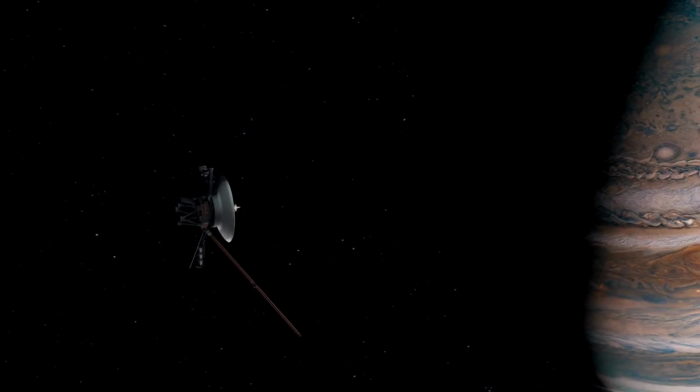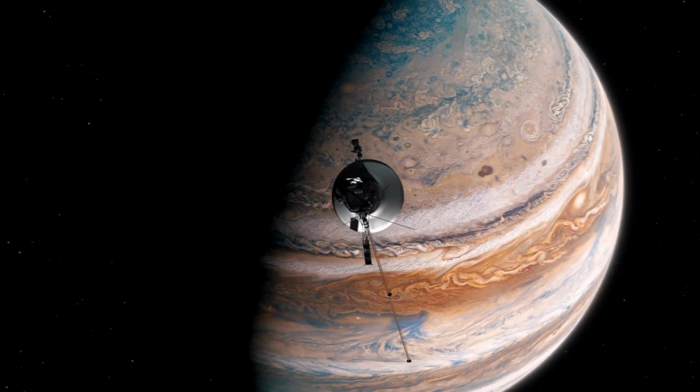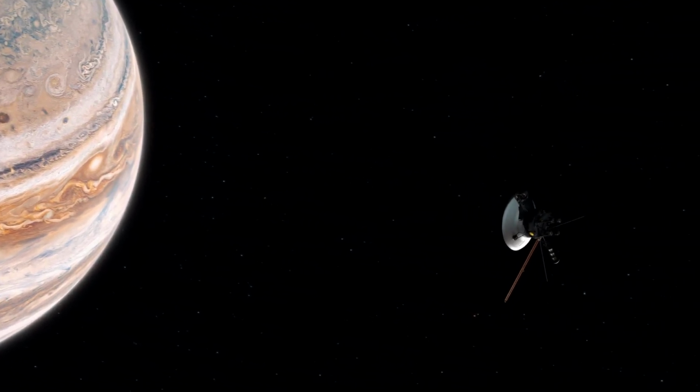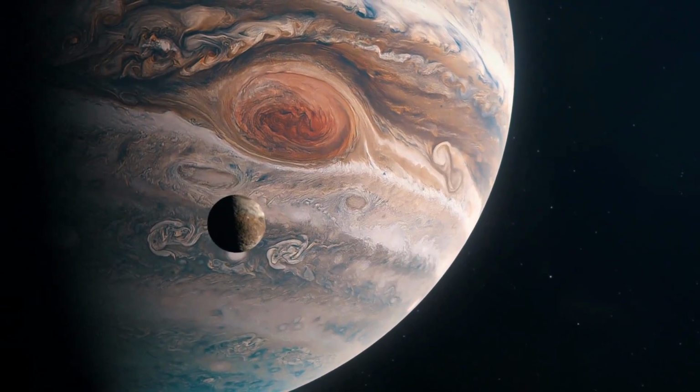Humanity's journey to understand Jupiter is far from over. The Juno spacecraft, currently orbiting the planet, is providing us with unprecedented insights into its atmosphere, magnetic field, and interior structure. But future missions are already being planned to explore Jupiter and its moons in even greater detail.